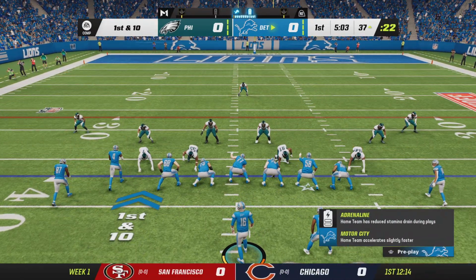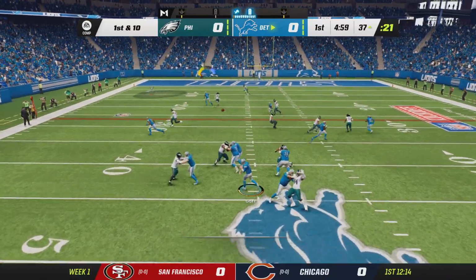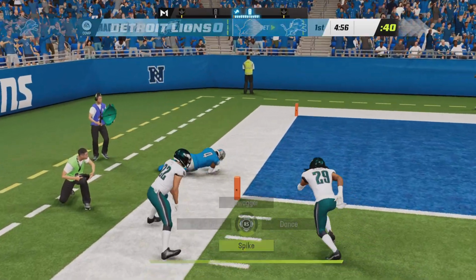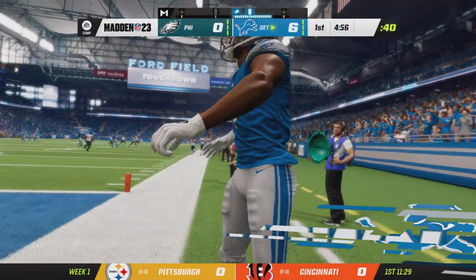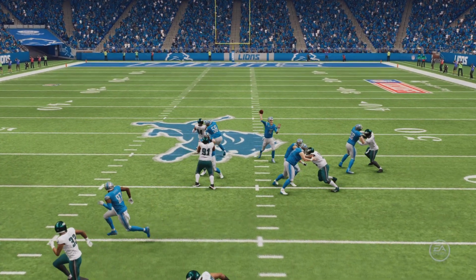Line of scrimmage, the 37 on 1st and 10. Goff now looking to throw. And Chark hauls it in. Touchdown. DJ Chark, 37 yards. And the Lions are on the board here first in the season opener.